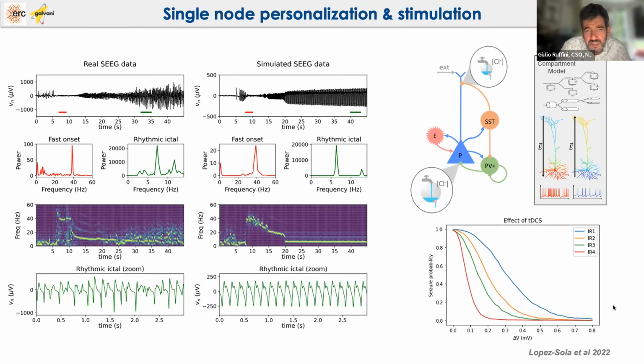The model relies on, as I mentioned, neural mass models, but we have also developed a modeling of the KCC2 transport system to reflect pathological chloride accumulation in pyramidal cells. And combining this with the effects of electric fields on pyramidal cells, we can actually predict the effects of tDCS for these nodes. And here you have an example at the bottom of the seizure probability happening after application of tDCS of different strengths for different types of nodes from different patients. These are actually data from 4 different patients.